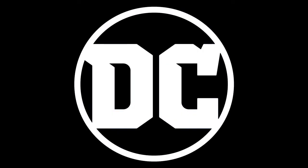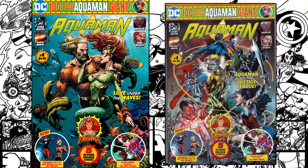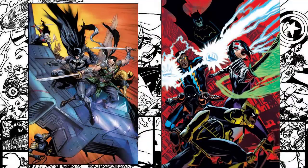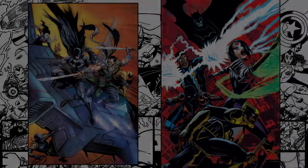And last this week, because we don't have any Marvel this week, DC Comics. First up, we have Aquaman 100-page giant #4, and that has two different covers. The one that is drawn by Gary Frank is for the regular comic shops, and the other cover is the Walmart variant. Batman and the Outsiders #13 by Bryan Hill and Gleb Melnikov. Cover A is by Tyler Kirkham, and cover B is by Michael Golden.